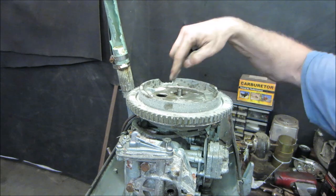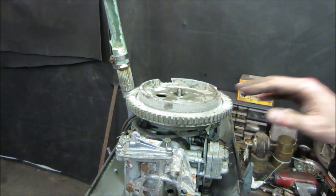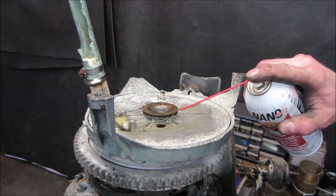So I'm gonna go suck that back down, probably put the pull start back on it. We'll give her a couple tugs, see if those two plugs go sparky sparky. What do you say we try to give this thing a fighting chance too, huh?